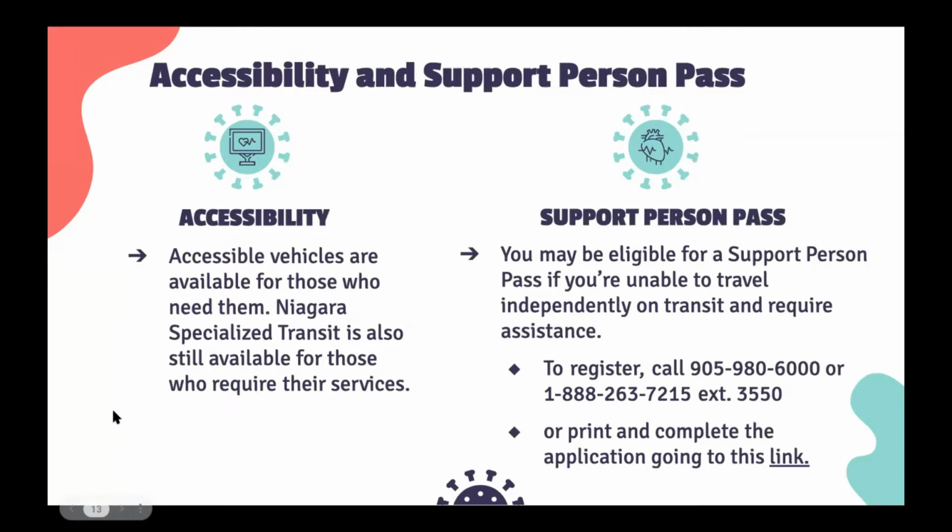So for accessibility and support person pass, for the accessibility, the accessible vehicles are available for those who are in need. And you can also have a support person pass. This is great in case you need someone to be on the ride with you. You can be eligible for this pass if you're, like I mentioned, unable to travel independently on the transit or you require any assistance. And to register to get this pass, you can call either number and then it's listed there. And the second number has the extension to reach a specific department. Or you can also complete the application online.